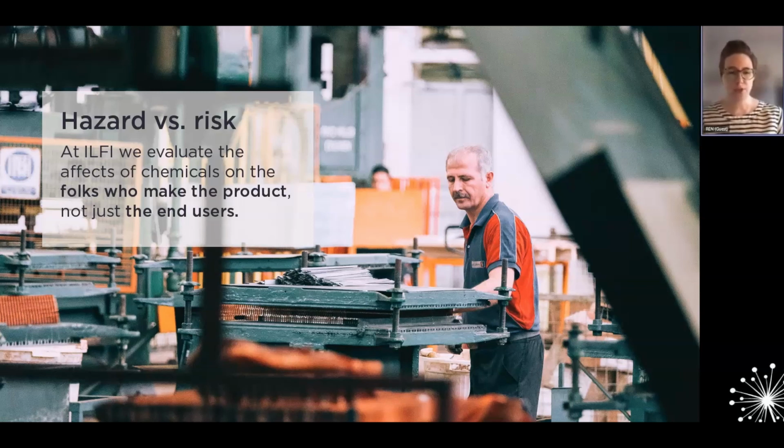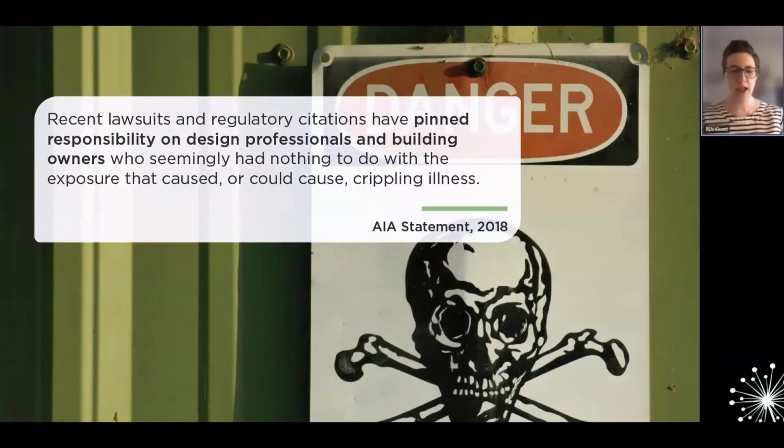This is also something that the AIA, which is the American Institute of Architects, is starting to pay attention to as well. And so this is something that I think designers should start to be aware of and talk about, is that as we start to understand this connection between what's in the built environment and how it affects our bodies, the AIA is starting to see that design professionals may be held liable.